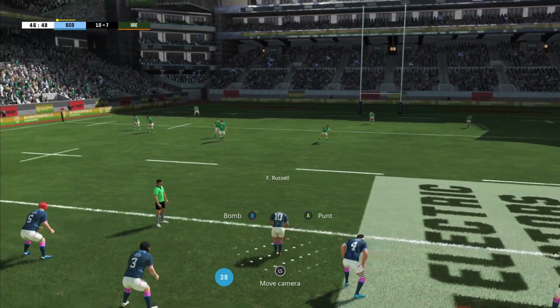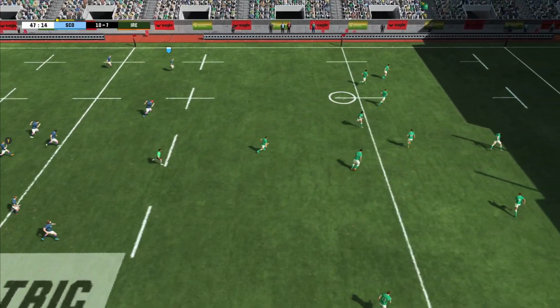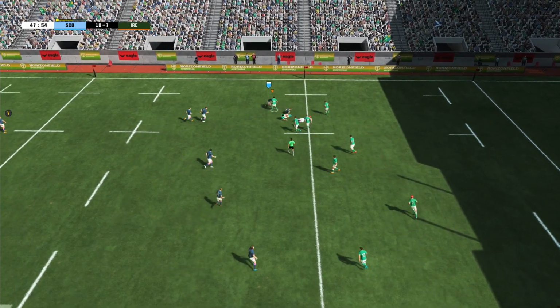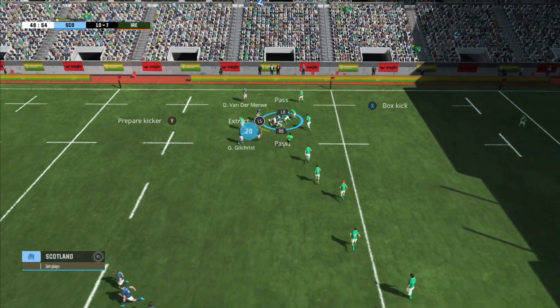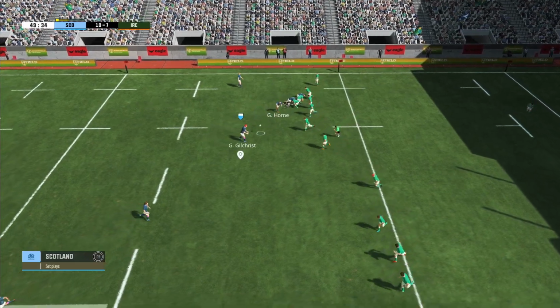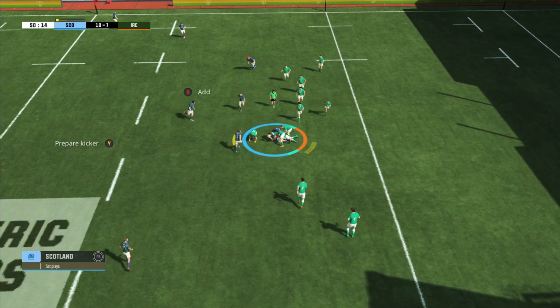Scotland still with their yellow card. They need to try and run this clock down. How important will that yellow card be by the end of this game? Scotland rushing up on the line. They don't want to allow this ball to get out wide by any means, as Hugh Jones picks up the nice loose ball. You can see Scotland are purposefully trying to slow it down, trying to run down the clock on that yellow card. Jamie Ritchie takes it a little bit further.